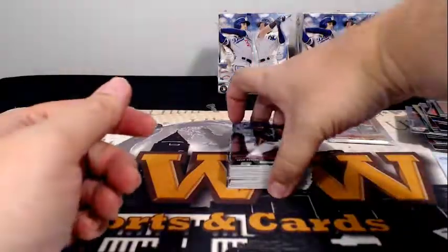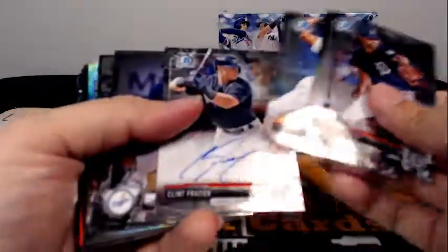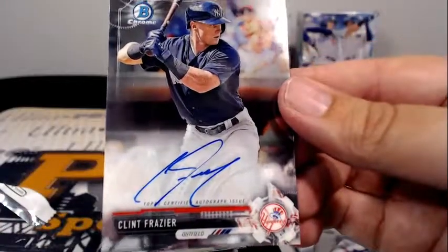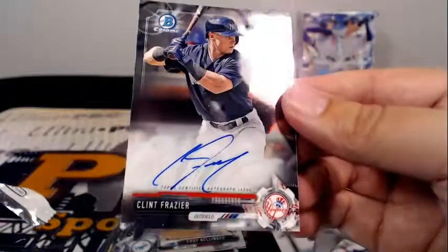Again, if you do not want your base, let me know. Otherwise, I'm shipping you all the cards. Clint Frazier for the Yankees. There you go. New York is Tim P. Congratulations, Tim. Not numbered. Base auto. Clint.